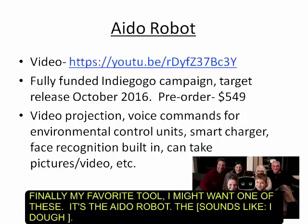Finally, my favorite tool. I may want one of these. It's the IDO robot.